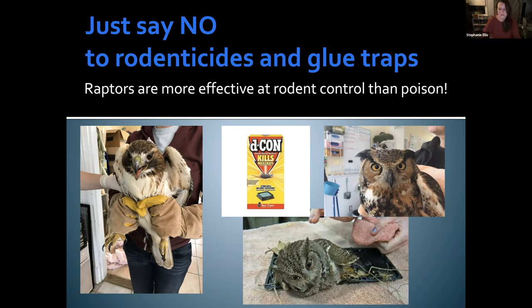So I don't want to be a downer. I just want to tell you the reality of these harmful products. It's honestly far more humane to snap trap or electric trap rodents than to utilize these products.